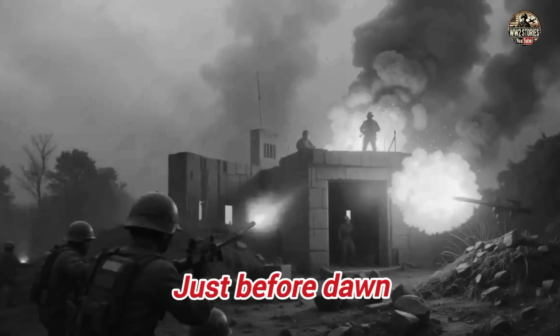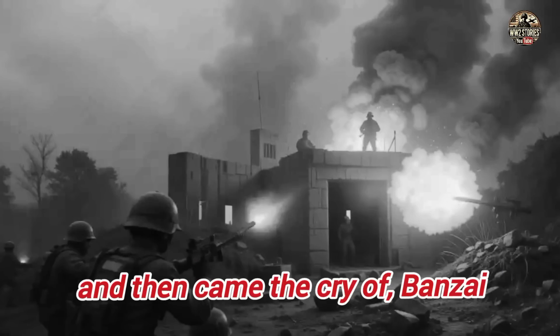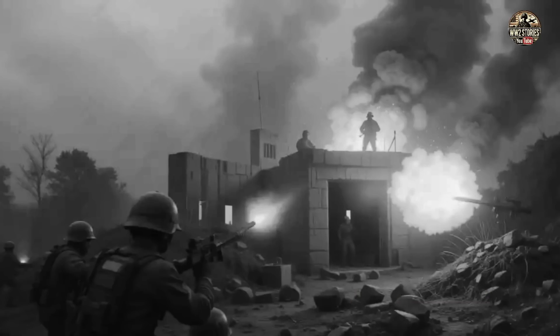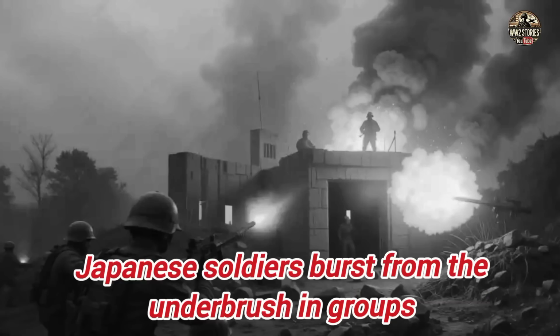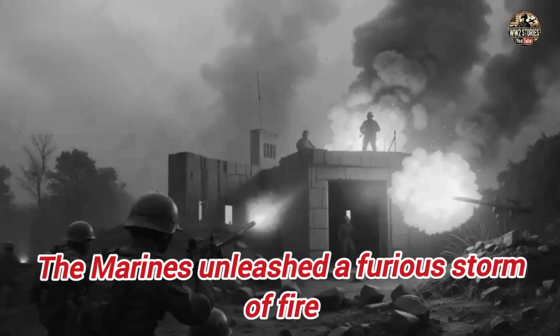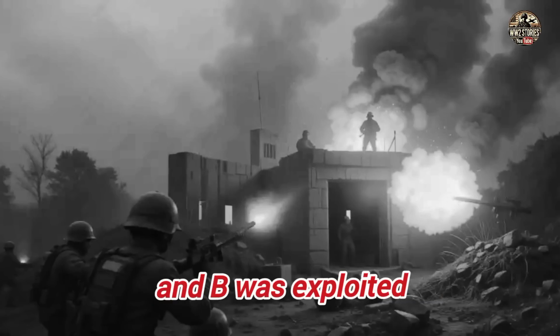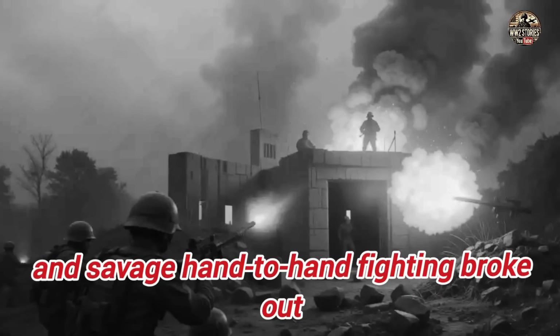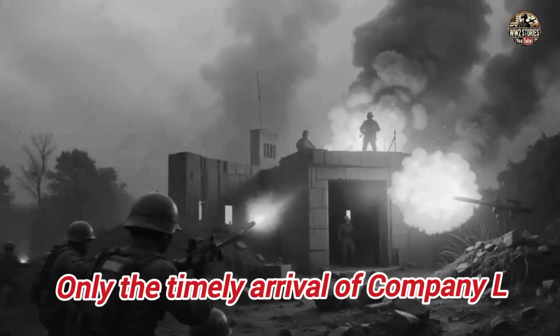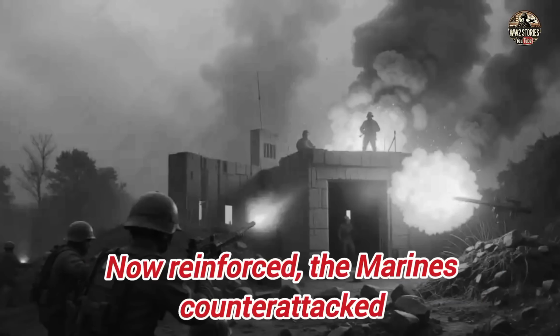Just before dawn, the rustling in front of 3rd Battalion grew into a swelling thrash, and then came the cry of "Banzai!" Japanese soldiers burst from the underbrush in groups, yelling madly and charging with rifles, bayonets, and swords. The Marines unleashed a furious storm of fire. A gap between Companies I and B was exploited, and savage hand-to-hand fighting broke out. Only the timely arrival of Company L and a few medium tanks prevented disaster. Now reinforced, the Marines counterattacked.